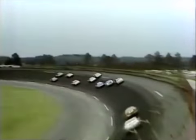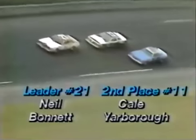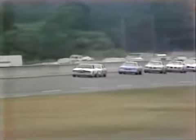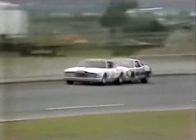An incredible piece of driving by Neil Bonnet at 190 miles per hour. He hardly lifted. Yarborough stays with him. They sort through 6 slower cars, and they went up the middle. White flag next time by. They all threaded their way through there in an absolutely immaculate fashion.